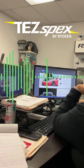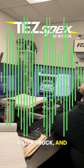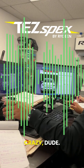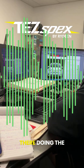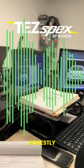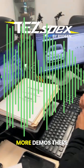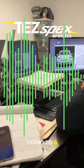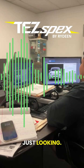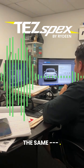Power Frunk. And then bro, one guy rolls up in a Cybertruck and he's like the man. Everyone's like, what? Let me see it. Let me sit in it. It's crazy, dude. I was over there doing the same thing, I ain't gonna lie. But yeah, man, that's honestly the spot to be at. When we were showing this stuff, we probably did more demos there than going to a shop and doing your 4 or 5 installers. It's like, boom, you've got a group of people and everyone's right there just looking. So that was a pretty cool thing to do. And then even over here, we do the same thing.